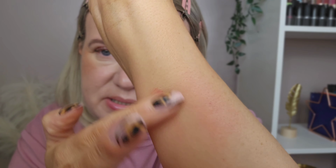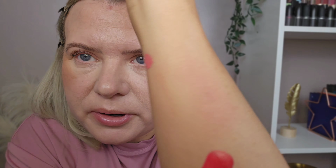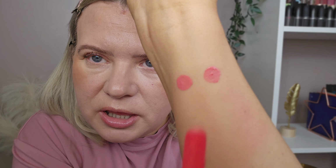So I'll just pop it next to it. Yes, even that's not showing up much on camera, but on my arm it is. But they are, I would say, quite similar in shade. Let me just put them together without blending them so you can see. So Rare Beauty, this is in the shade Happy, by the way, which is one of their most popular ones. And then I'll pop the Lacura one next to it.